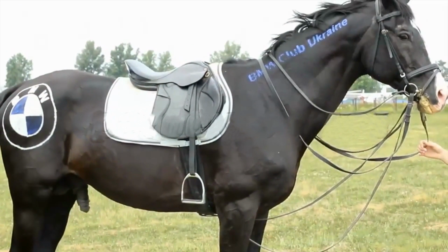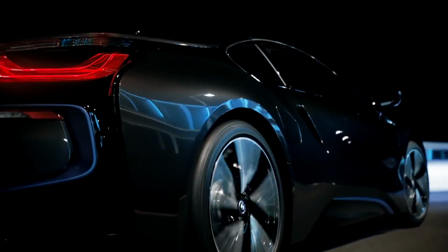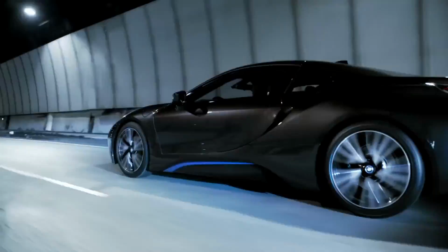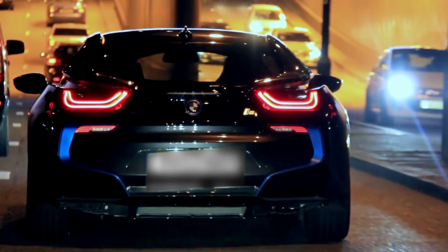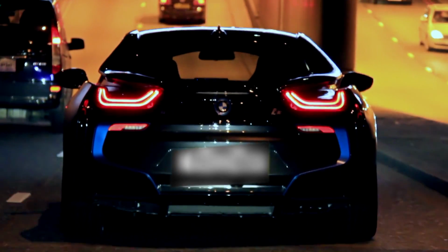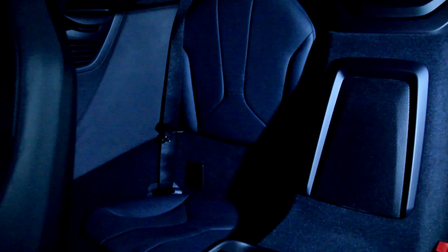It has a combined output of 357 brake horsepower, and carbon fibre reinforced plastic which helps keep the weight extremely light, with 420 pounds of torque, achieving a top speed of 155 miles an hour. We can reach 0 to 60 in 4.4 seconds. That's extremely impressive when you consider that this is a gas-electric hybrid powered by an electric motor underneath the front wheels, and a tiny 1.5 litre 3-cylinder twin-mounted engine mounted behind the rear seats, making it rear-wheel drive.